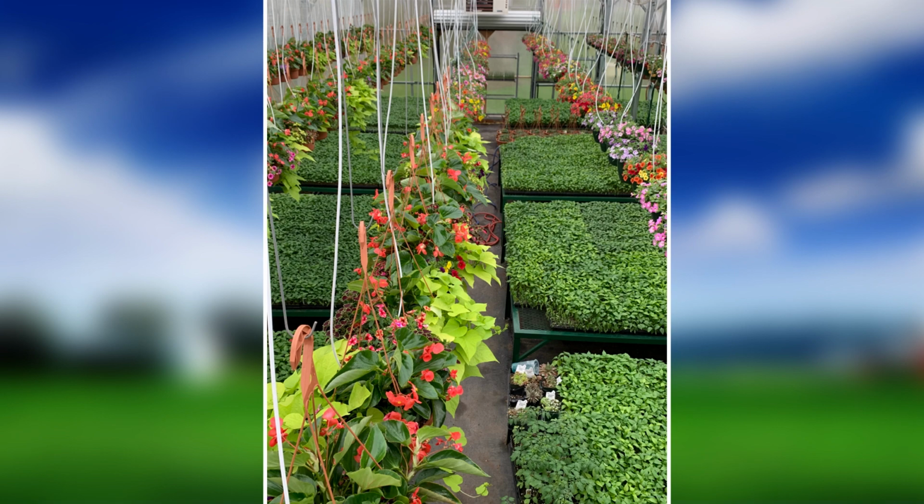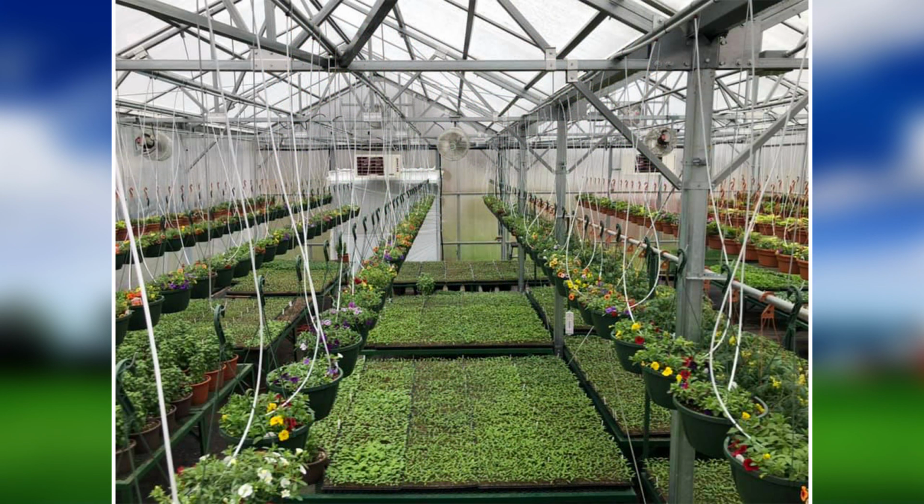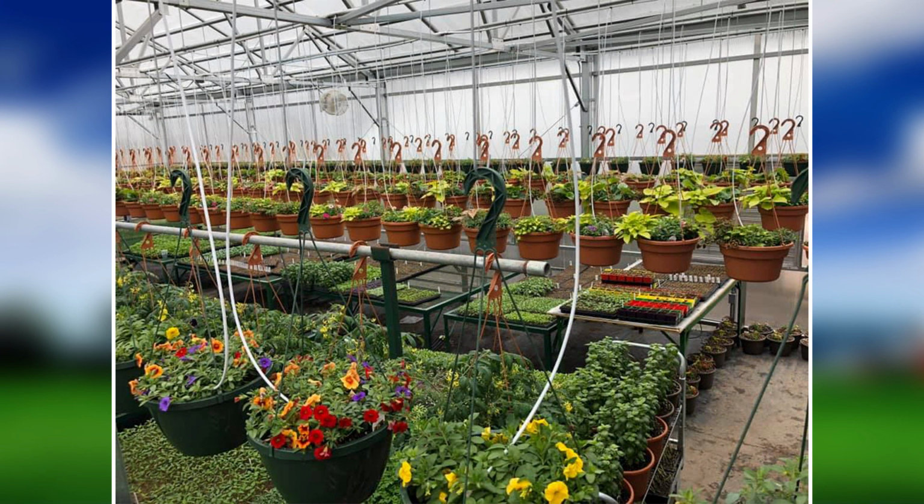We do their growing. We also have an online store where you can pre-order plants for the spring. That'll be up on our website come March. You can pre-order and prepay, and then we have a date in May where you can come right to the farm and everything's all ready for you, and then you just take it home and you can plant your garden.